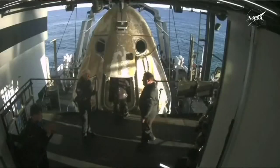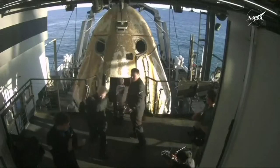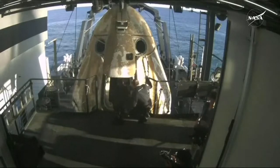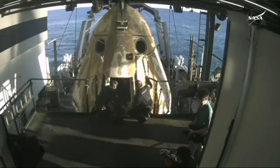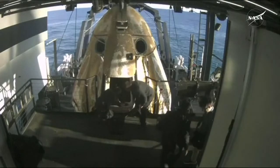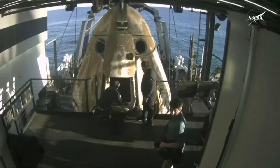As we mentioned before, returning to Earth coming from a microgravity environment can wreak havoc on the body. So it is customary and just standard procedure for all of our long-term space residents to get assistance once they are back on board the recovery vessel.